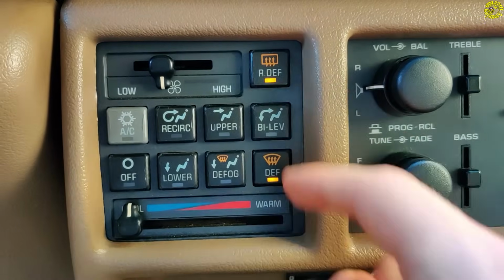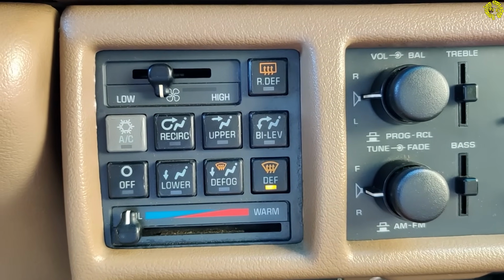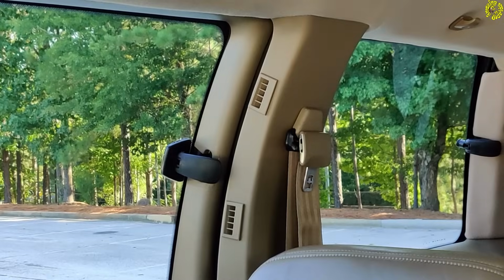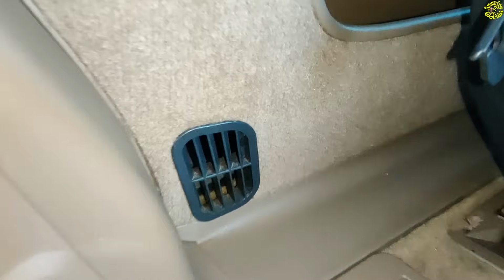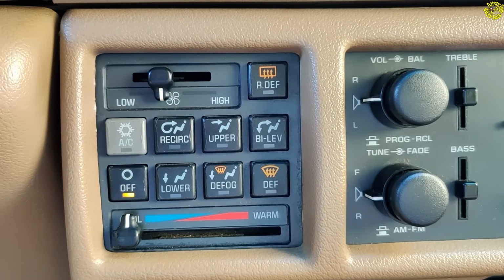This button turns on the rear window defogger grid. It will run for 10 minutes and then turn off automatically. If you press it again, then it will turn off after 5 minutes. Or you can just press it to turn it off. Also, you have your control for the back passengers right there too. Here is where the rear vents are located. This button turns off your climate control system.